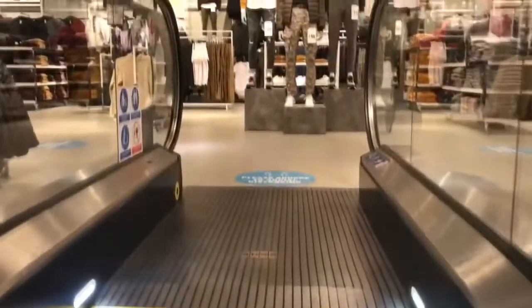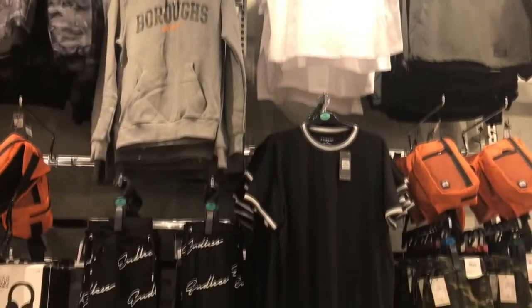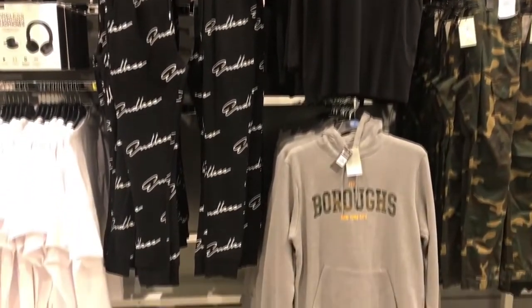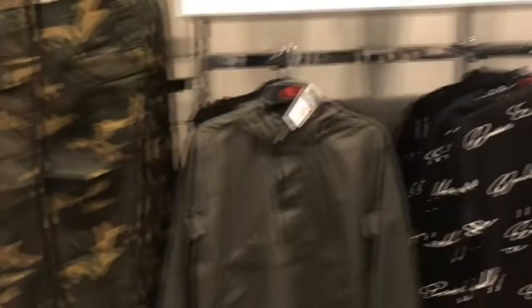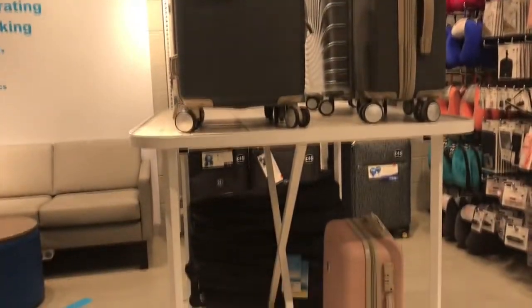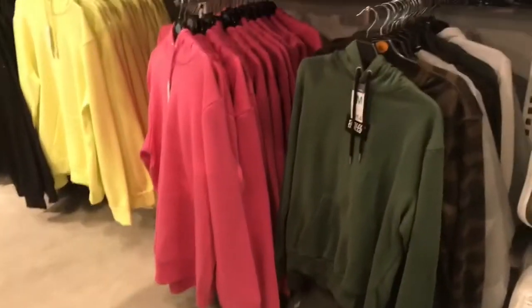So firstly, coming up the escalators, this is what we're greeted with in the trending now section. That t-shirt looks very Fred Perry, and those endless things look very boohoo. Not really my thing, but if it's yours, you do you. Got some travel stuff here, which was surprising, but I suppose you're allowed to travel again. This bum bag interests me because it was orange. And then there was this waist pack, which, as I'm starting to run, was interesting at £4.